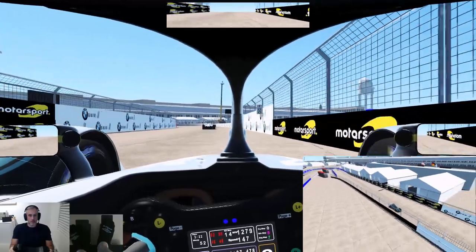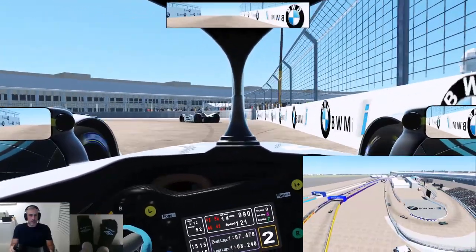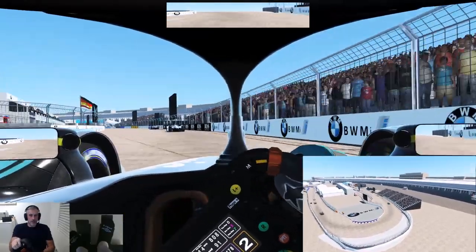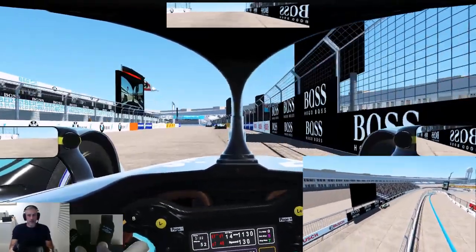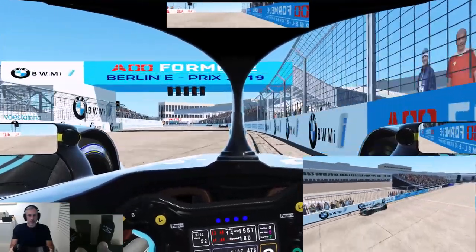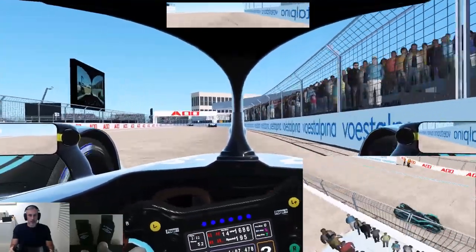I'm not too fussed on the LMP2s. I guess it would be nice to see the LMP1s. It would fill out the field properly. But I'd be more excited about seeing that GTE grid fill out.